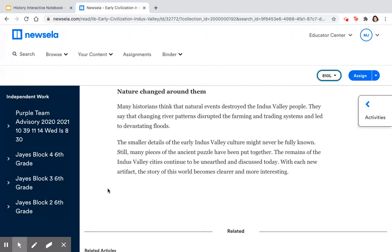Nature changed around them. Many historians believe that natural events destroyed the Indus Valley people. They say that changing river patterns disrupted the farming and trading systems and led to devastating floods. I always think it doesn't seem like a big idea, the changing of a river pattern. But think of all of a sudden, on the snap of a finger, you were supposed to drive on the left side of the road. That would really mess up a lot of people who are used to driving on the right side of the road, and you would get a whole bunch of crashes.